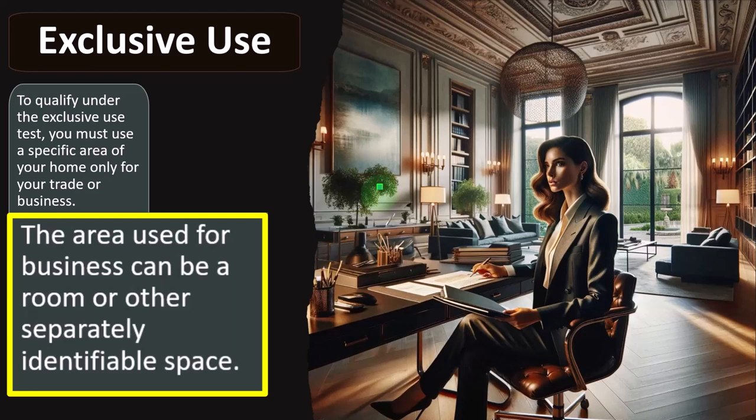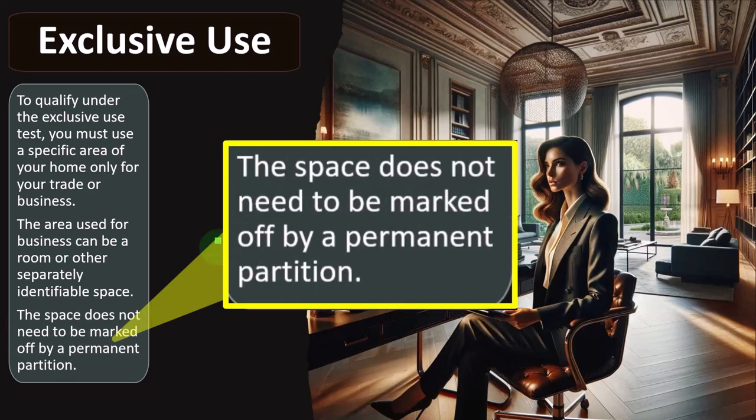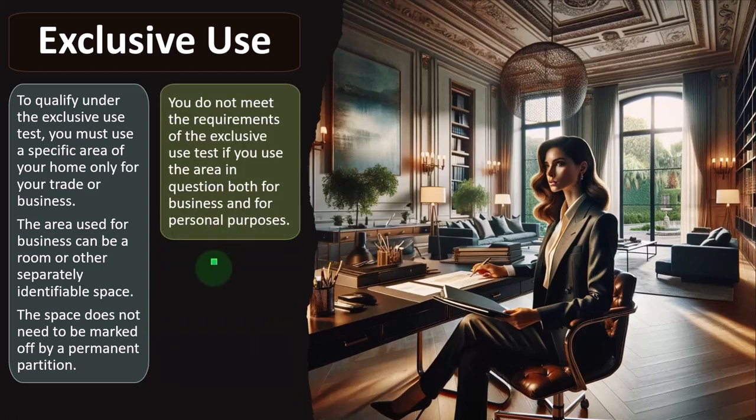So the area used for business can be a room or other separately identified space. So the question comes up then, well, what if I have a house that's a nice open house and I don't need a whole room, but I carved out a piece of the room? Obviously if it was a separate room itself, then it's pretty straight cut if you use that room strictly for business. But what if I cut out a portion of the room and that piece of the room I use strictly for business? Do I have to put up a wall? Can I put up a fake wall? Can I just say, hey, I've allocated this part of the room for business? That's when it gets a little bit more difficult. So the space does not need to be marked off by a permanent partition. So you don't need the permanent partition in order to say this is my separate workspace.